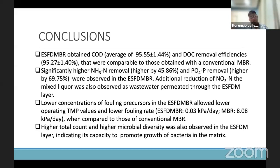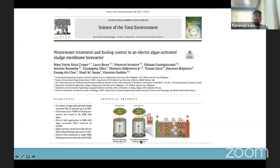Lower concentrations of fouling precursors, thus increasing the serviceability or service life of your membranes, where you have to change them. Higher total count and microbial diversity has also been observed in our present setup. The results of this were published 2 weeks ago in the journal Science of the Total Environment.